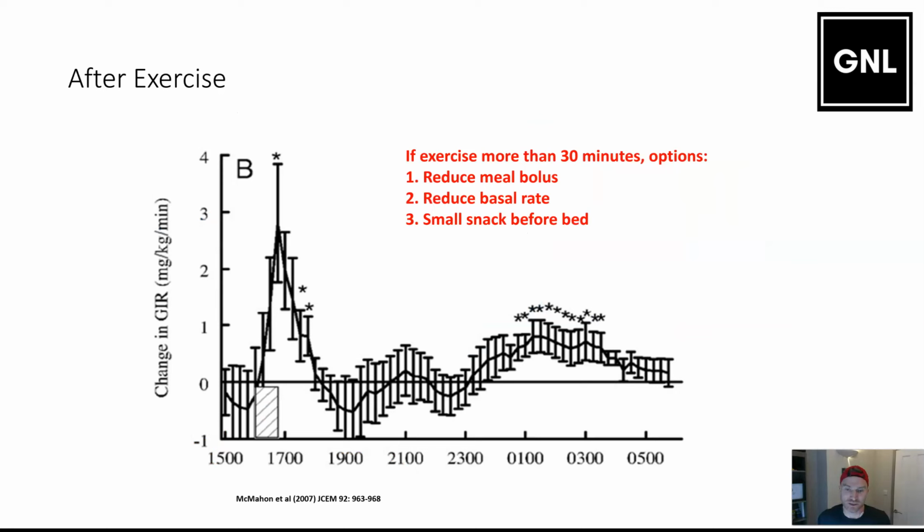After exercise, what we do need to think about is the risk of going low afterwards. So this is a classic study, I say classic study if you know studies, where effectively they did 45 minutes of activity at about 4 p.m. and they put people on a constant level of insulin, and then what they did was see how much glucose they needed to keep the glucose level stable. Basically, seeing the level of insulin sensitivity during and after exercise.